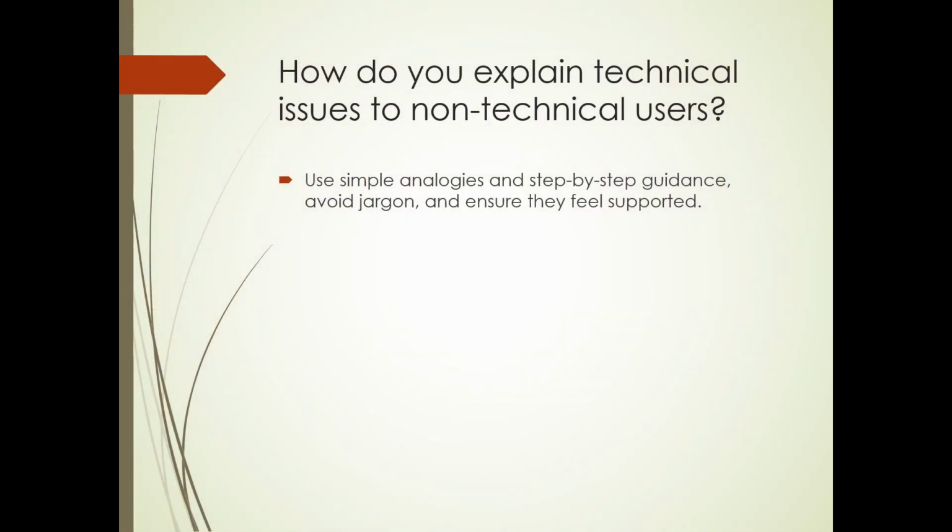This is something that could definitely arise in your interview for IT help desk. It would be something along the lines of, how do you explain technical issues to non-technical users? There are going to be a lot of times where you have to help somebody who is technically limited or doesn't have a lot of technical experience like we would. So using simple analogies or simple language and avoiding jargon would help quite a bit. Going slow and step by step definitely helps too, and maybe even using visual cues and making sure you are making them feel supported with their problems.